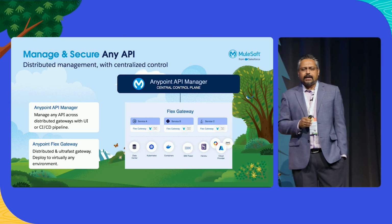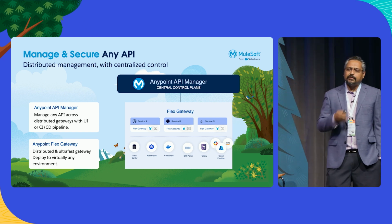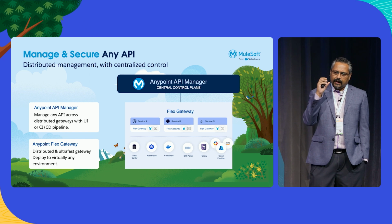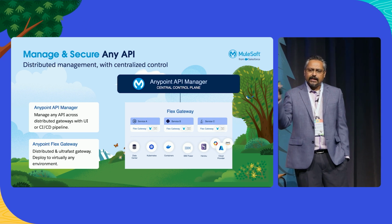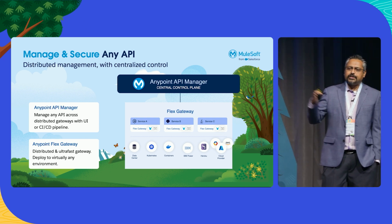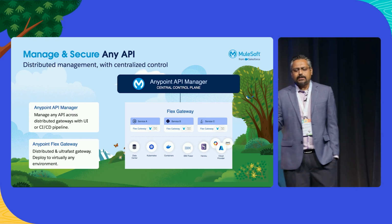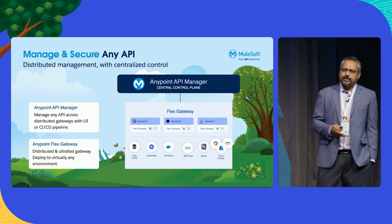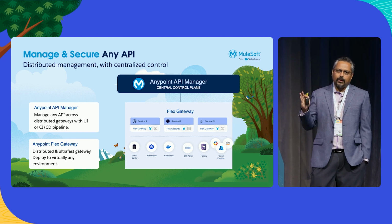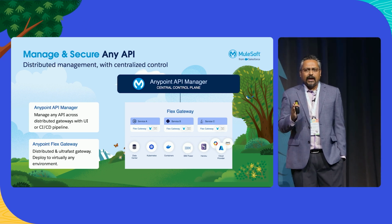Now, the key aspect of managing and securing any API is we provide distributed management with centralized control. And at the heart of this is the Anypoint API Manager. With the Anypoint API Manager, you can manage any API, both Mule and non-Mule, across distributed gateways seamlessly. And complementing this product is the Flex API Gateway. The Flex API Gateway is a very robust, highly available, secure product that we have built over the past couple of years. And now we have support for tons of APIs on Flex today.